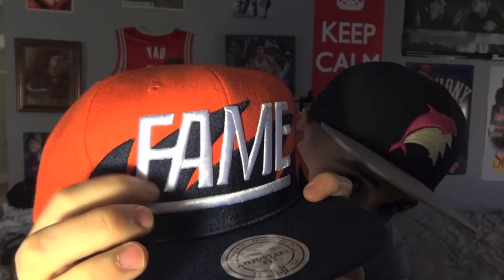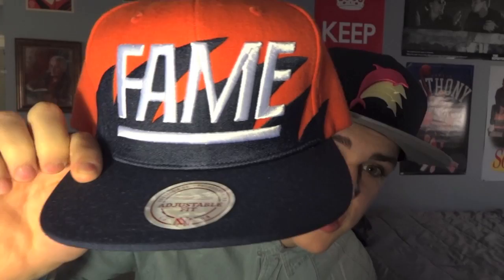So this next hat up, we got this Hall of Fame shark tooth. They printed it on a Mitchell and Ness hat. So Hall of Fame for doing this is crazy. On the front it says Fame, and it's got an orange and navy blue. On the back it says Hall of Fame right there. And on the underbrim as well it says Hall of Fame, which is really sick that they put all their patches and stitches in different locations on the hat. I'm really feeling this one. I like the colorway. Don't have anything like it. I'm gonna throw it on for you guys.